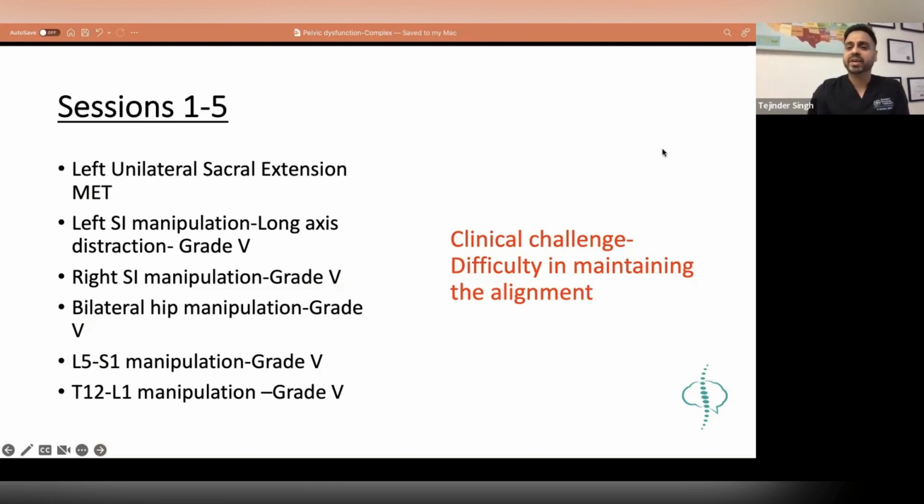But the problem I was facing is every time I would treat him, he would feel great, but 6 hours later, he would contact me that he was in severe pain, because I would align him and he was not able to maintain it. Four or six hours later, he was back in dysfunction. Okay. And that happens. If you remember the foundations lecture, we talk about our body following the path of least resistance.